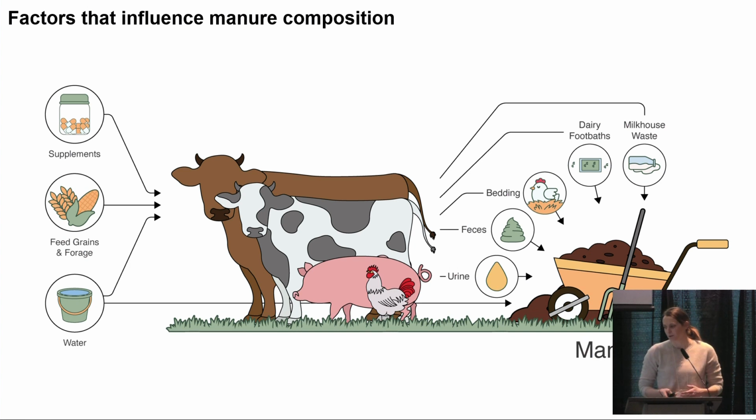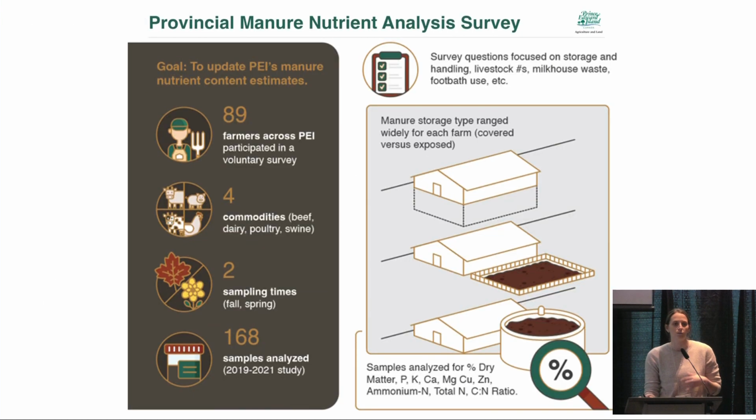So obviously we know that manure composition can be influenced by numerous factors: the commodity type, feed, bedding, whether or not you're adding anything to the manure after the fact. So for instance, in dairy production, milkhouse wastewater or foot baths. And because of this variability in commodities, types, how you're storing it, and the feed, we wanted to initiate a project to look at how this would influence nutrient content specifically and how that varies on PEI. So we've always had some theoretical values that we've used within our nutrient management course with Atlantic, the Dalhousie AC Atlantic Canada nutrient management course, but it's fairly old, so we wanted to try to update those numbers.